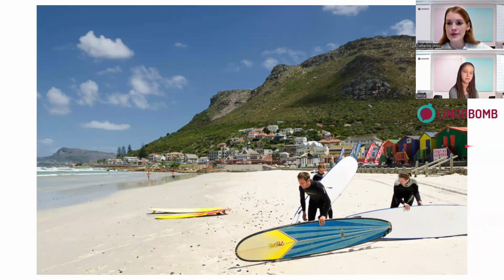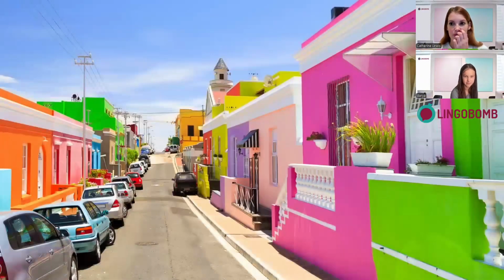And these little huts, the rainbow huts, are small huts where you can put your things to keep them safe while you are on the beach, or you can store your beach things there. This is just around the corner from where I live. It's a very nice beach to go and surf.